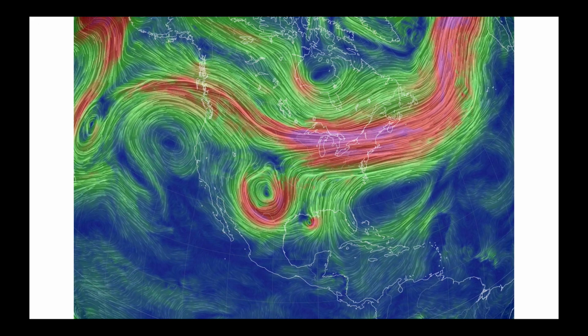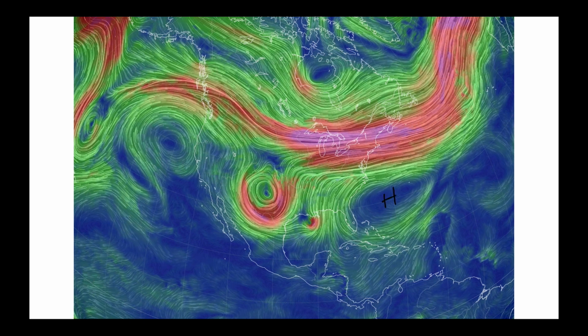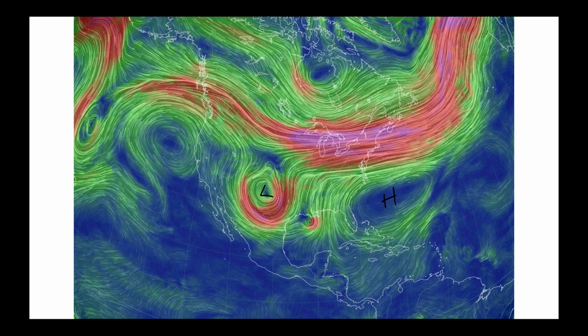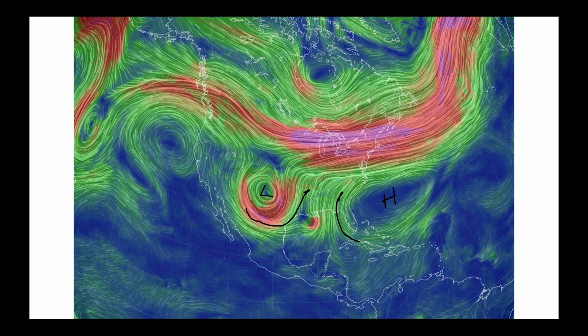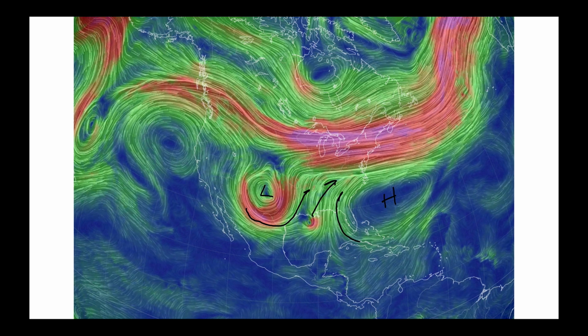So let's talk about why it's going to do that. The steering currents come from two components. One, there is a high pressure cell that's sitting here off the southeast coast of the United States. Our cutoff lows on the back side. So both of these are going to be sending Zeta very quickly right through the chute here over toward the Appalachian Mountains after going through the Tennessee Valley.